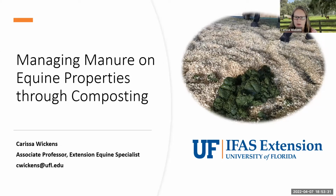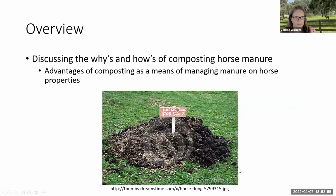So with that, I'm going to start talking a little more in depth on managing manure. One of the strategies we're going to focus on this evening is management of manure through composting. This is obviously one method we can use to more properly store, handle, and then either use or dispose of our manure. All right, so we're going to talk a little bit about the whys and hows of composting.